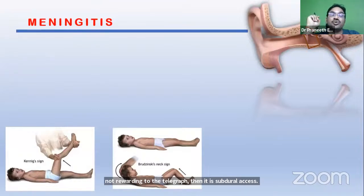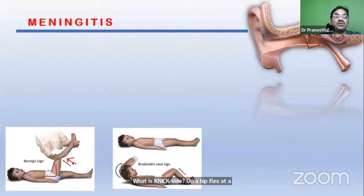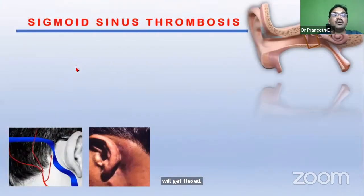Meningitis can happen. So you can see Kernig sign and Brudzinski sign. What is Kernig sign? With the hip flexed, if you try to extend the knee, what happens? That will cause pain to the patient. And Brudzinski sign is, if you try to flex the neck, automatically the legs will get flexed. So that is Brudzinski sign, right? So these are seen in meningitis.